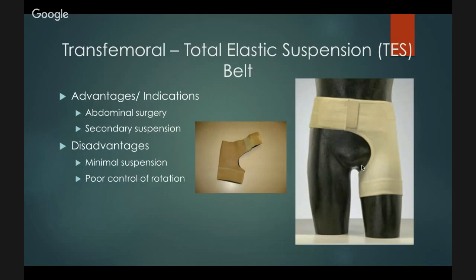But some of these suspension systems actually can be used as a secondary or auxiliary, so you don't have to just stick with one. You can double up. You can have this as well as another suspension system to provide a little bit more stability.